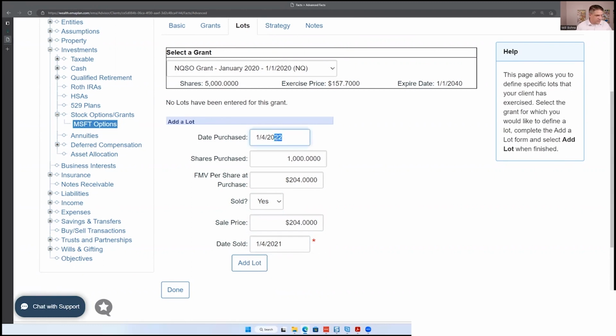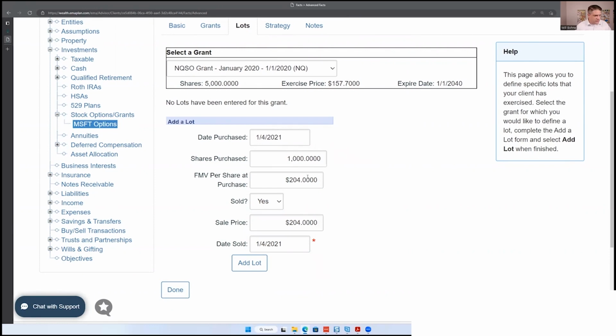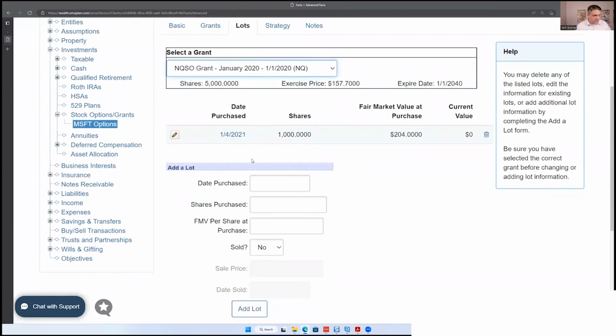exercise. And of course, I'm sitting there talking about dates and I mixed it up. So we've got the date purchased, January 4th, 2021, 1,000 shares purchased, and then we sold all those shares at that same price. I'm going to click add lot, and there we go. I've got one grant in.